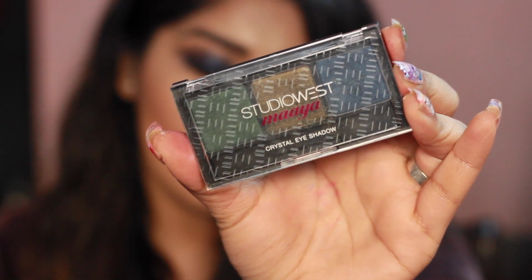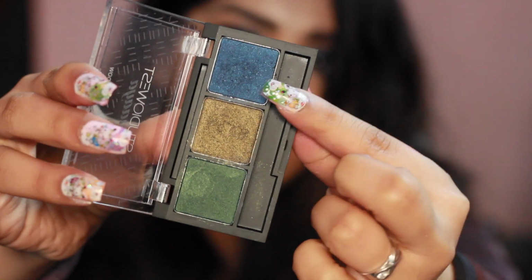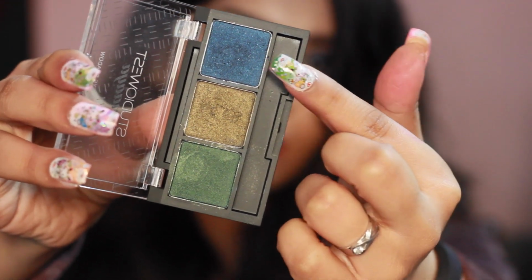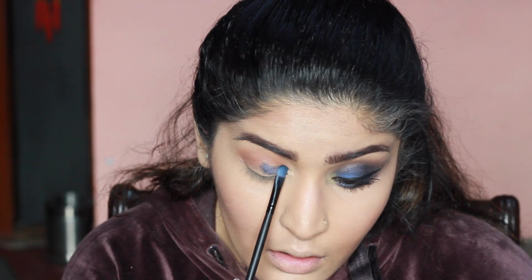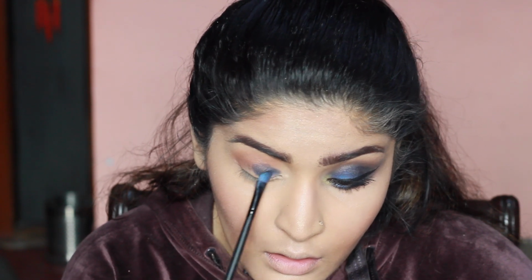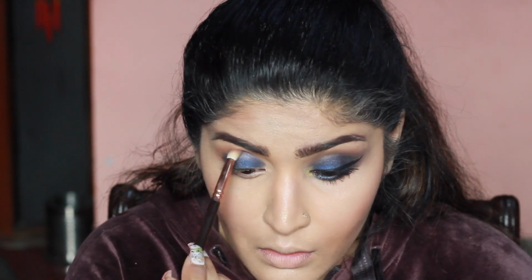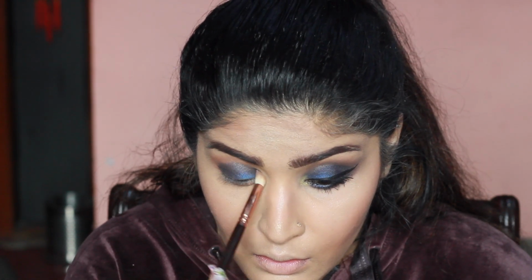Then taking Studiowest Maya Eyeshadow Trio, I'm going to pick up that blue shade and I'm going to apply it all over my eyelid area. This is a gorgeous shade and it's extremely pigmented, so it is definitely a must-have, plus it's really affordable as well. So I'm just going to apply it all over my lid, and taking that same crease brush again, I'm going to blend it with the brown.